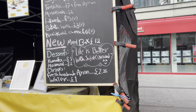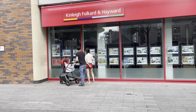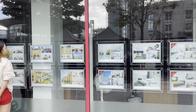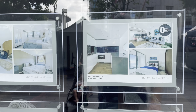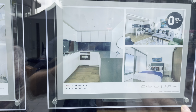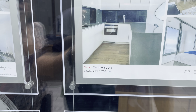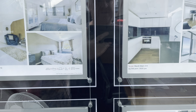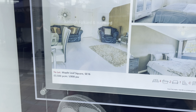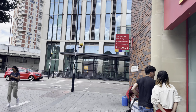Just cut through the other bit there. See how much the properties are here since I'm here. There we go, to let. One bedroom apartment, look at that. £2,750 a month for a one bedroom apartment. Four bedroom apartment, what's that? £3,500 a month.